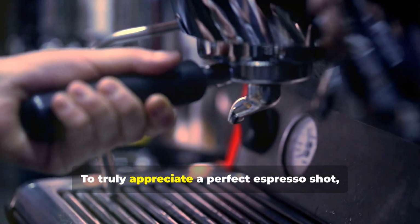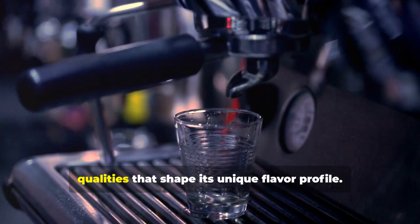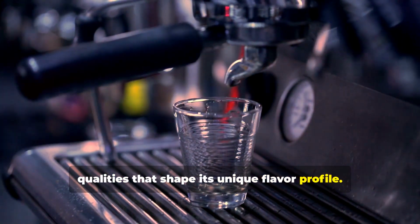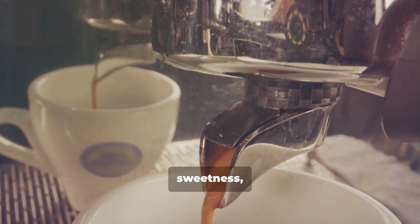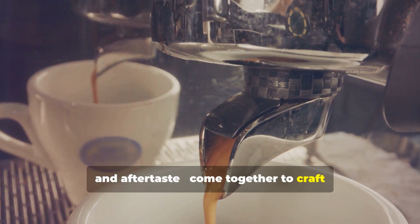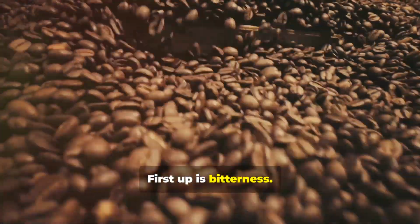Hey everyone! To truly appreciate a perfect espresso shot, we need to understand the 4 key qualities that shape its unique flavor profile. These elements, bitterness, acidity, sweetness, and aftertaste, come together to craft an authentic and flavorful cup of espresso. First up is bitterness.